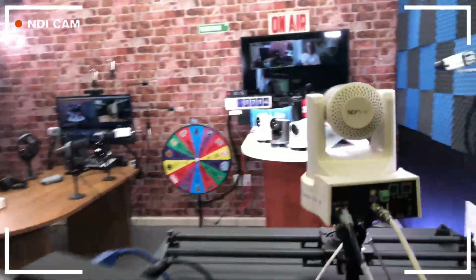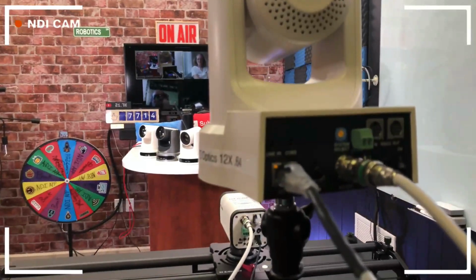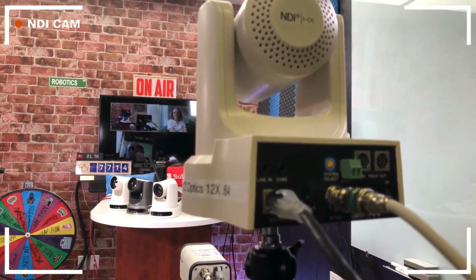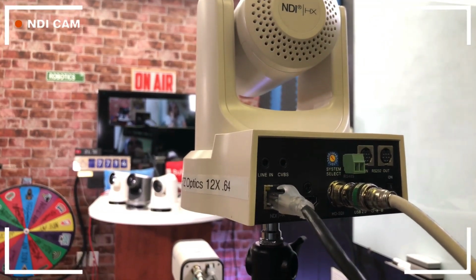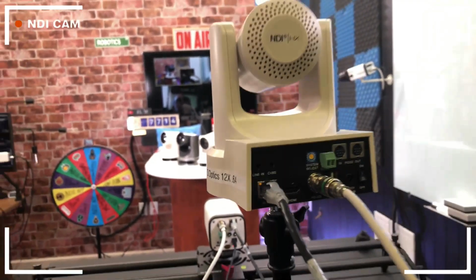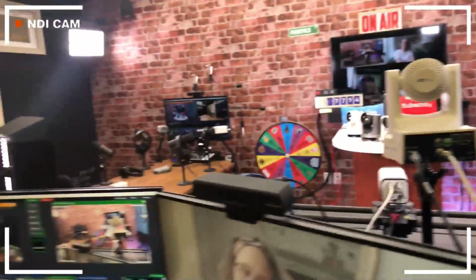This is like the main camera right here. So again, you can see the label there. Somebody asked if we turn the cameras off at the end of the day. We do not. These cameras all have a 3-year warranty, and it's okay to leave them on 24/7.